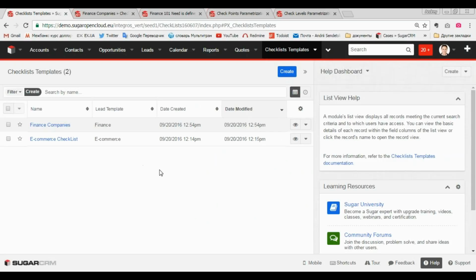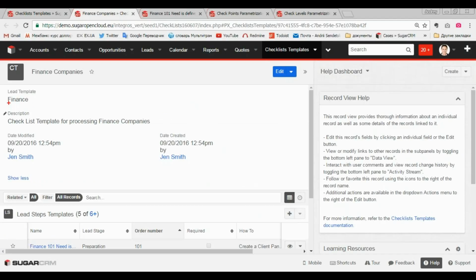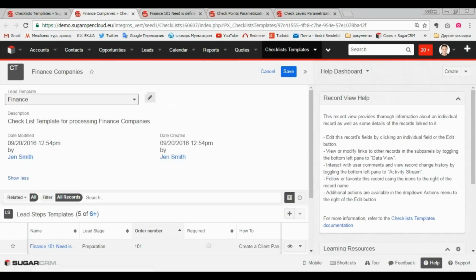Here is a list of checklist templates. Each of them has its particular lead template type. It defines the type of lead for which I want this particular checklist to be applied. And if I want to create a new template type, I can do it directly from the checklist template record view. I don't need access to the admin panel. Here I can add an item or remove it and save changes.